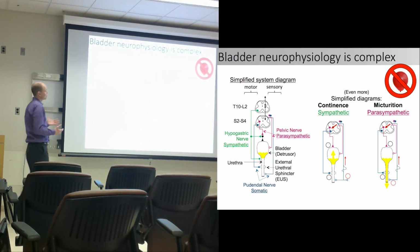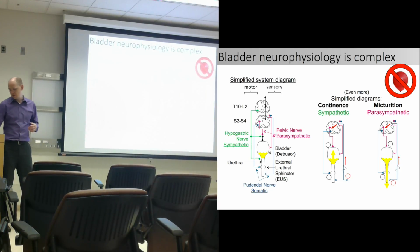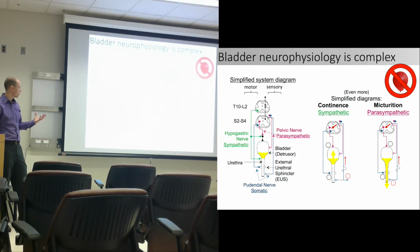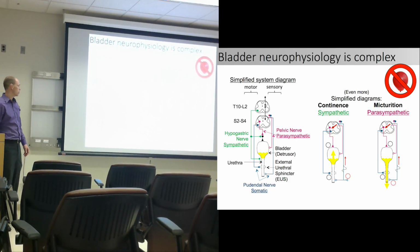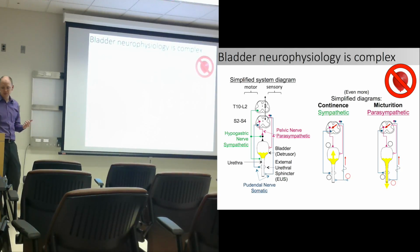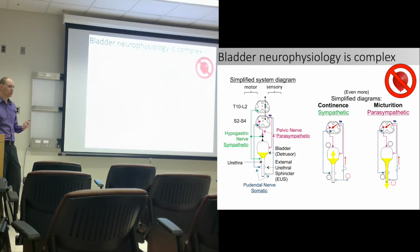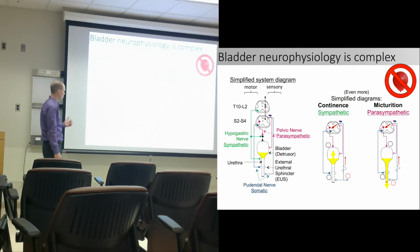So the bladder itself is not just a simple or passive balloon, but a more intensive system. In the lower urinary tract, my focus is on the bladder, the urethra, and sphincter. So it's the system that holds the urine and that external pathway. At the sacral level, the pelvic nerves provide parasympathetic innervation. The hypogastric nerve provides sympathetic innervation. And then there's also somatic or volitional control of the pudendal nerve, which comes down to the urethra.